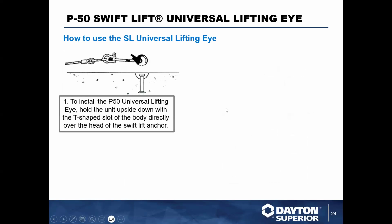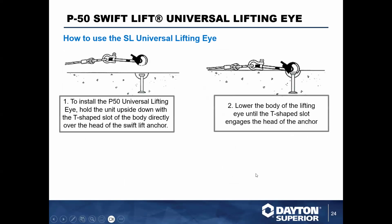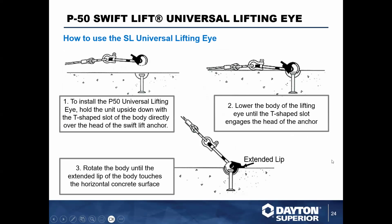Okay, so again, we're just taking a little bit closer look at this, and I'll just highlight these three so we can all get a good look. This again is just a continuation of what we mentioned earlier. To install this, you're going to hold the unit upside down, T-shaped slot going to come over the body directly over the head of the Swift Lift anchor. And then you're going to lower the body onto the anchor. That slot's going to then be engaged with the head of the anchor. And then you're going to rotate the body until that lip touches the horizontal surface of the concrete. At that point, you are fully engaged and you are ready to lift.